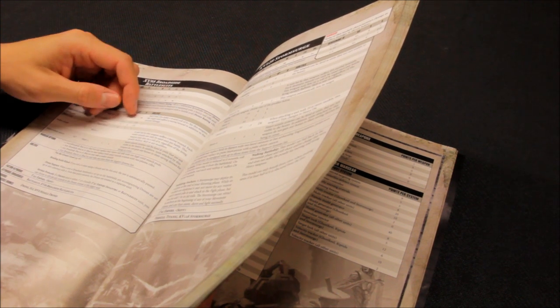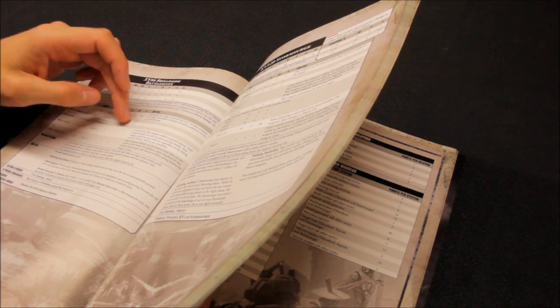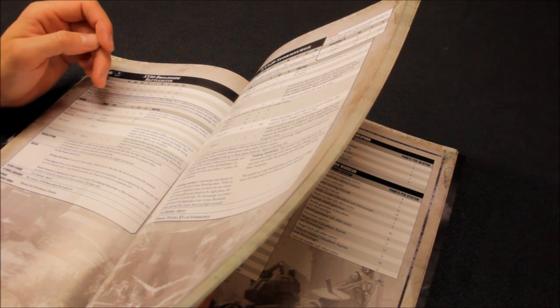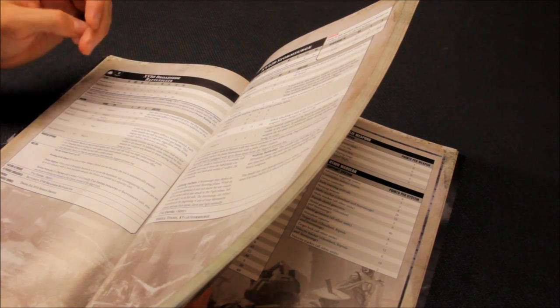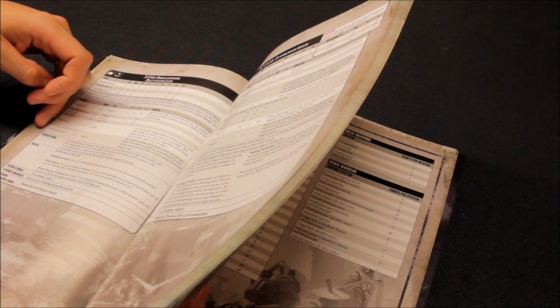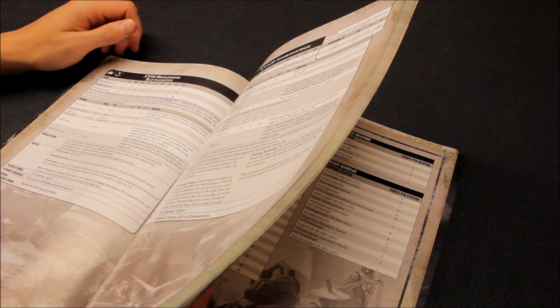So if you give that, it's only AP minus 1, but if you give them that advanced targeting system, you can turn it into AP minus 2, makes it a bit more deadly. And D3 points damage, it's pretty good, you can rack up the damage, pretty cool. Then the smart missile system, Heavy, another 8 shots, looking at a 16 shot model here.